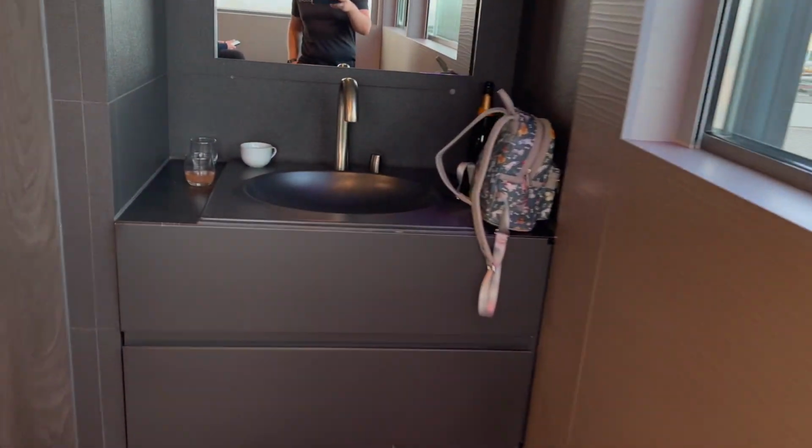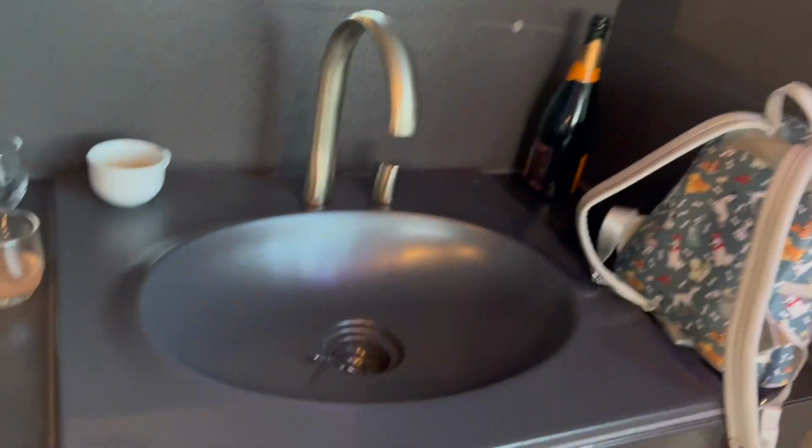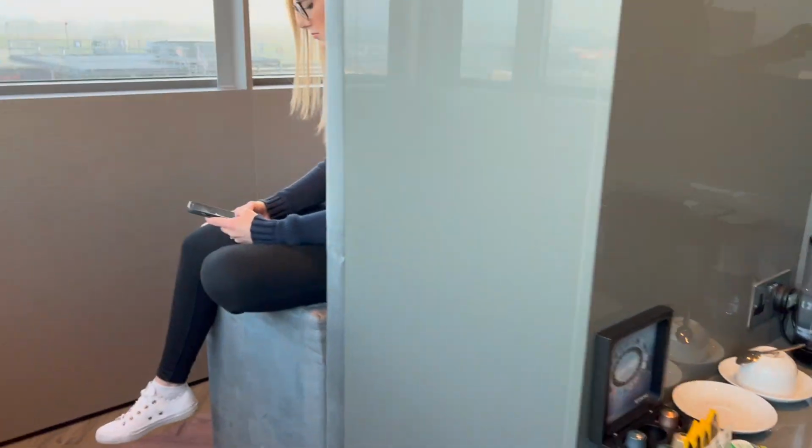Got a second sink over here, which we're not sure what the purpose was for. We washed a couple of glasses up out there. You've got this cute little seat, which is comfy, isn't it? Yes, very comfy. It's a really good seat, to be fair, to sit and watch stuff, and then just the side of the bed with a thing.